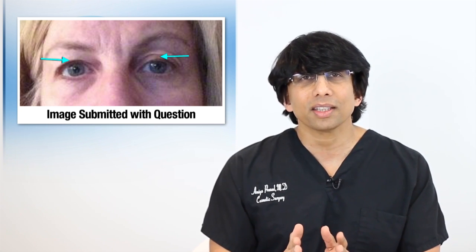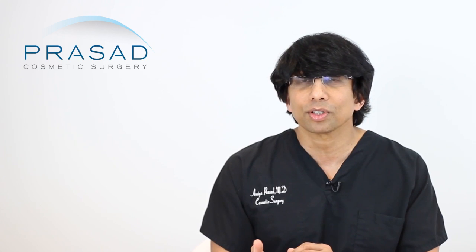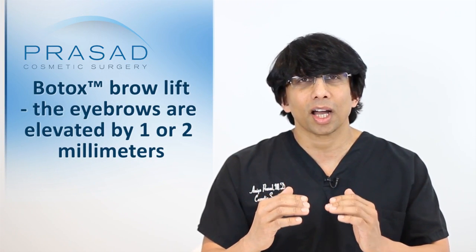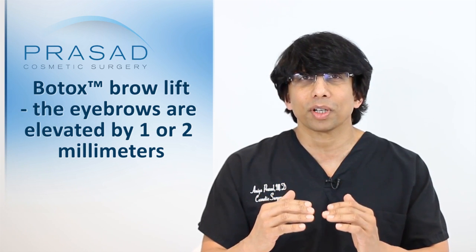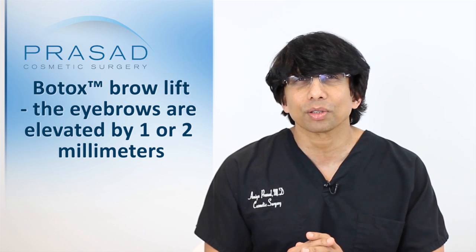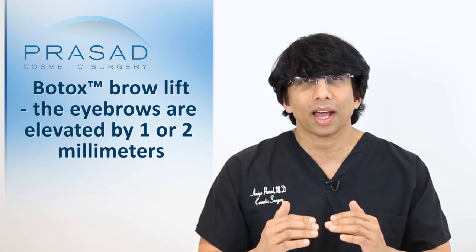Now, I think that certainly Botox could be part of your strategy. There is a procedure called Botox brow lift where the eyebrows are actually elevated on purpose by 1 or 2 millimeters. It's not the same as a surgical brow lift, but you can actually relieve the eyes of having a little bit of extra skin over them.